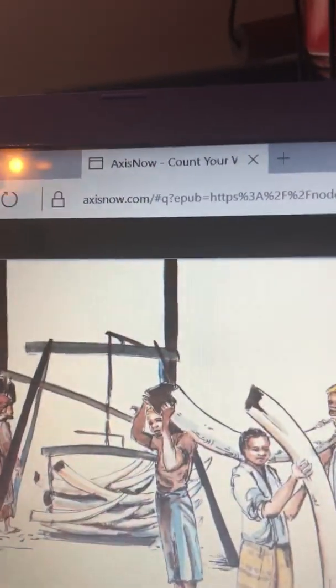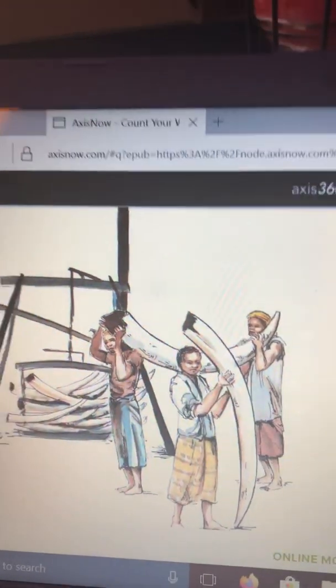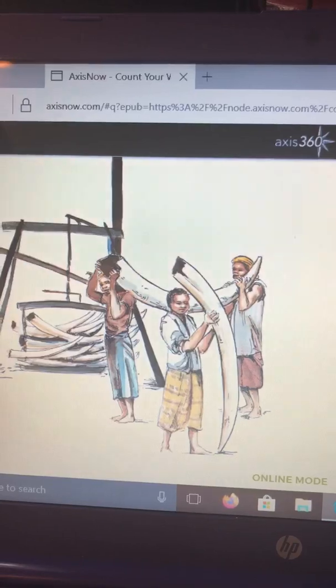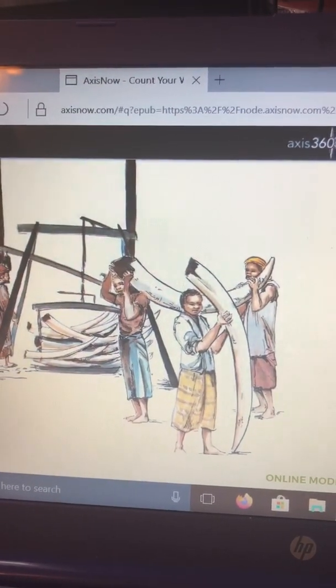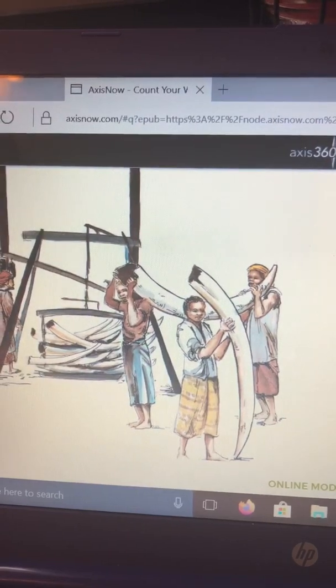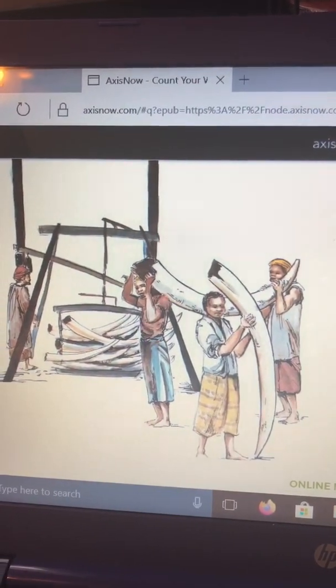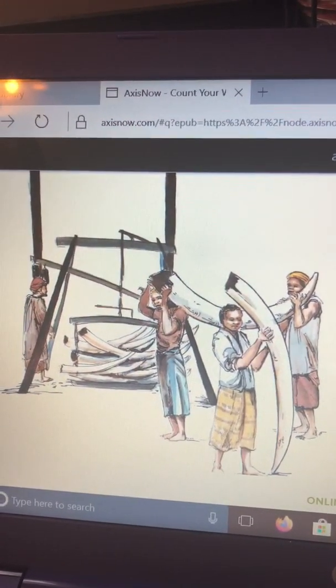Ivory from the 2 tusks of the African elephant was an important product for traders in the 1500s. Africa was also rich in gold and other valuables. People from Western countries came to Africa to collect treasure to sell in their homelands, but not all traders came to find gold or ivory. Many came to capture African people to be sold as slaves.